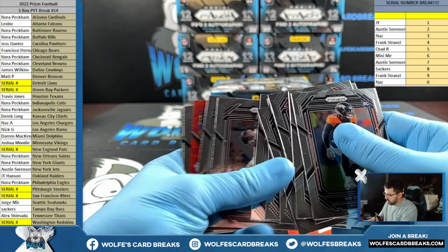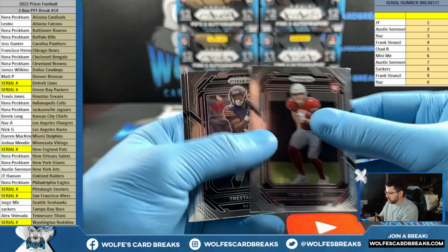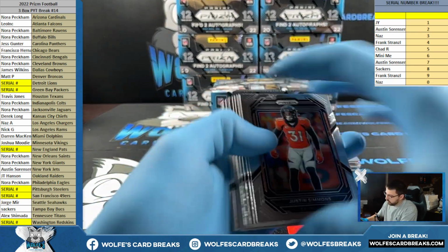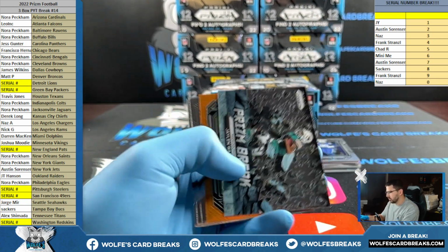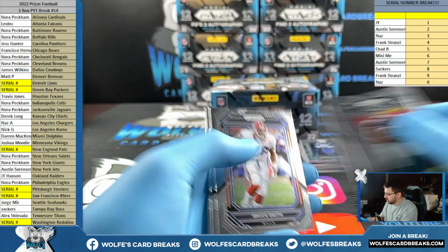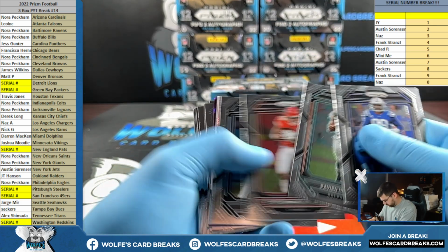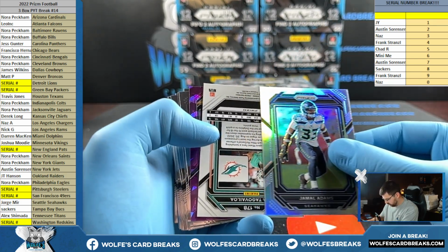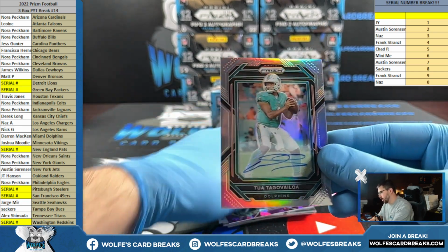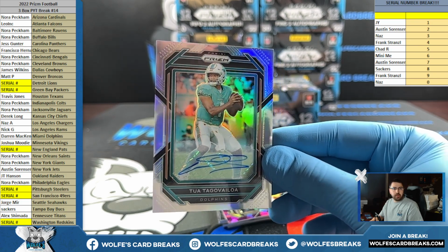Sauce. Miles Sanders, 149, Red Wave Eagles. Orange, Corey Davis to 249 for the Jets. For the Dolphins, Tua, Prizm Auto. Darren M. with the Miami Dolphins, Tua.